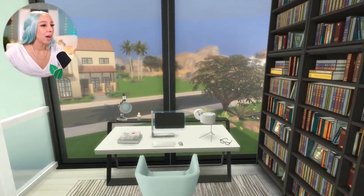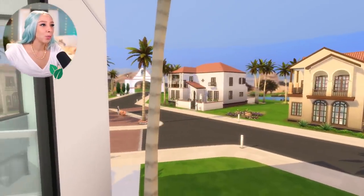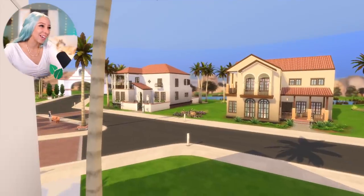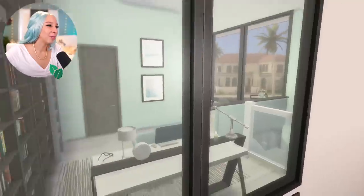I think it's so funny how her house is so different from everyone else's houses in the neighborhood. It's super modern while all these other houses are Spanish style. It's fine though. It's cool.